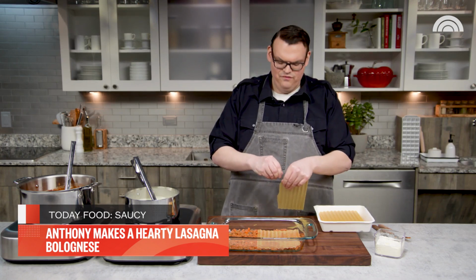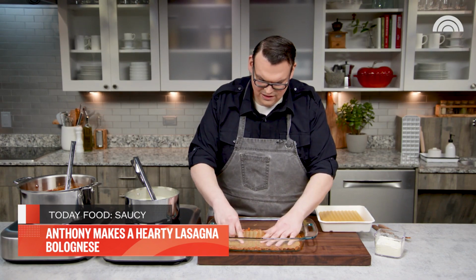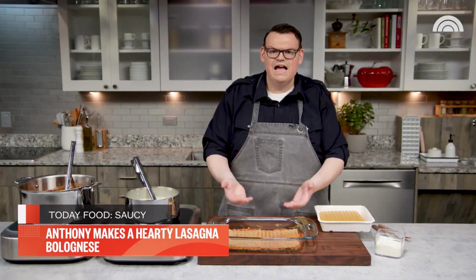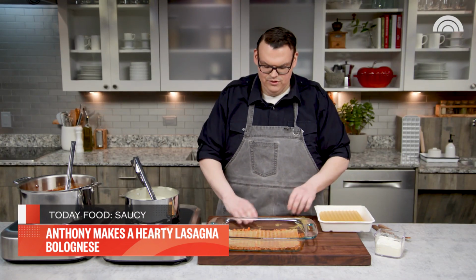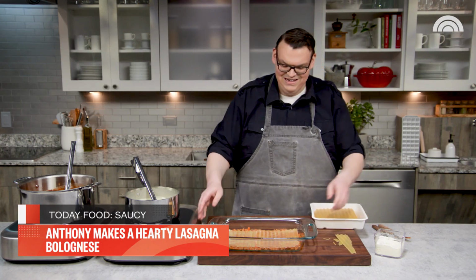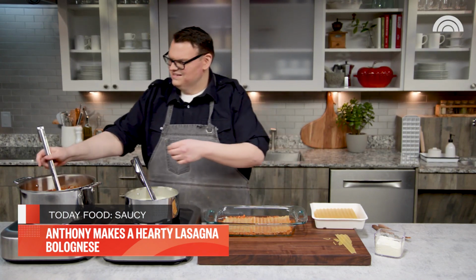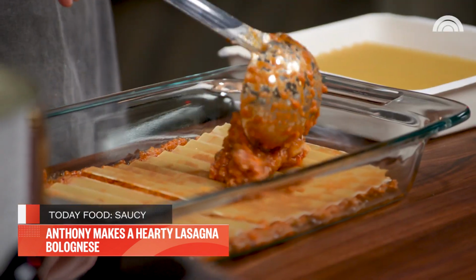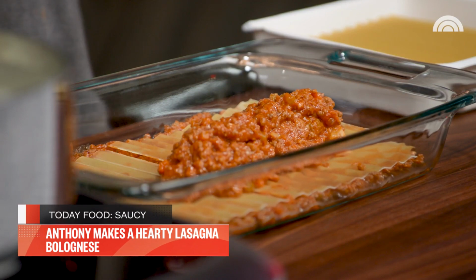And it doesn't need to be perfect, but we want to do the best job that we can. The bottom layer, this is fine for. As we build our way up and the sides taper out more, we'll be able to fit more noodles in. Save all your scraps. You never know when you're going to need them. Now we just start adding all of our layers. So more of our delicious bolognese, about 1.5 cups, which happens to be 3 ladlefuls.